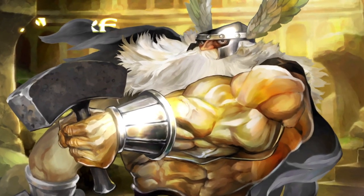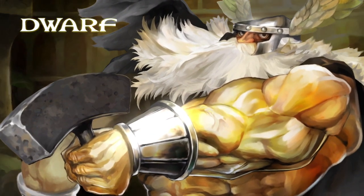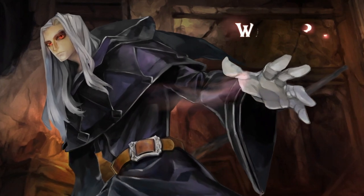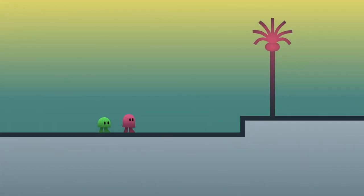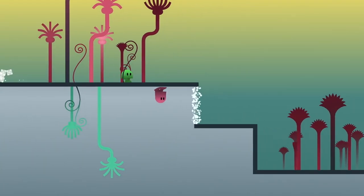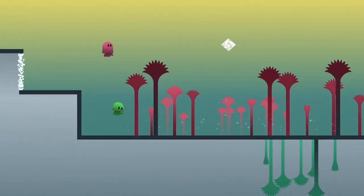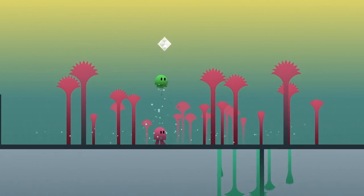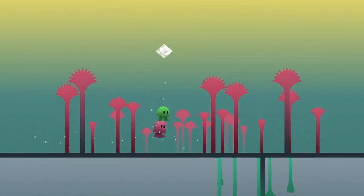Guess what comes after Dragon's Crown though? Did you select another 2D game? If so, you're right, and this time it's Ib and Ob, a cooperative platform action game with a rather cute aesthetic. Ib and Ob almost reminds me of From Software's classic on PlayStation 2, The Adventures of Cookie and Cream, in that it assigns each character to one of two analog sticks on the controller, then asks you to manipulate both of them at the same time to solve platforming challenges.